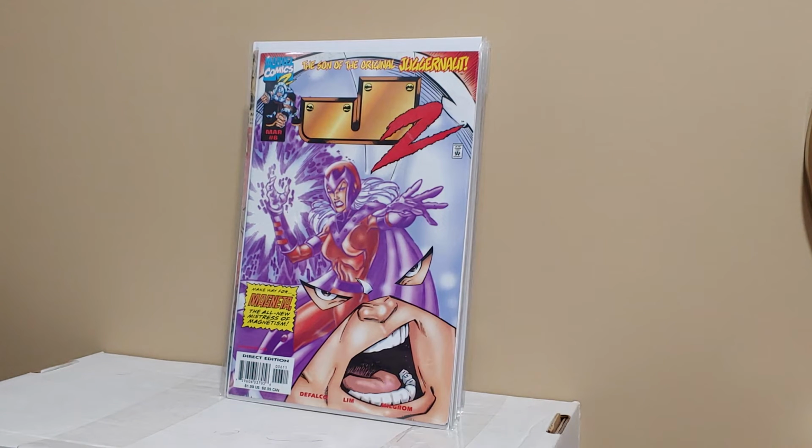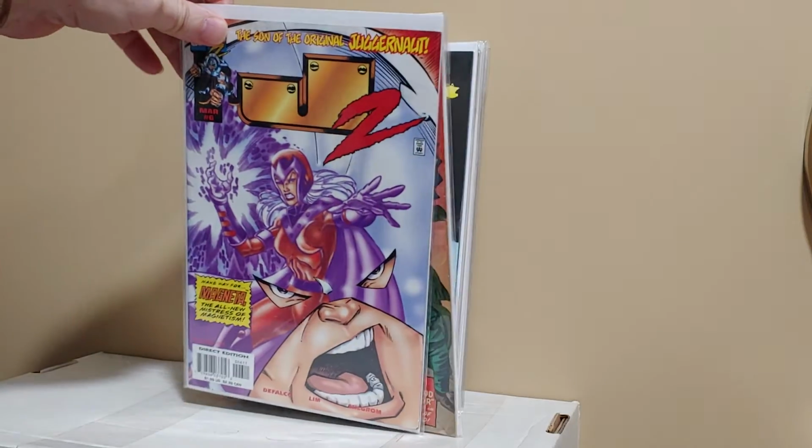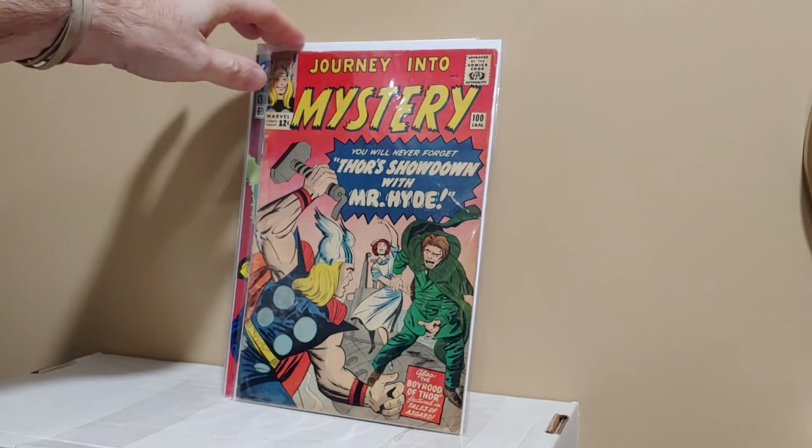J2 number 6, just a great Magneta cover. First appearance of her. Journey into Mystery 100, early Mr. Hyde, and just a centennial issue. God, look at Jane Foster. She sure is different now, isn't she?